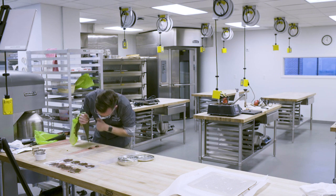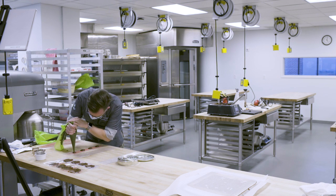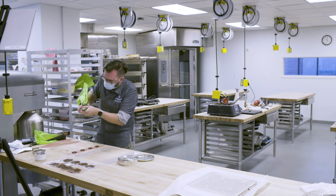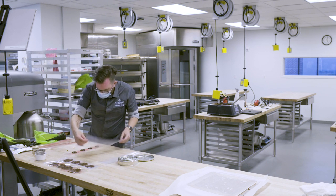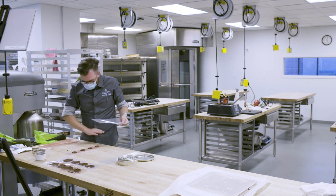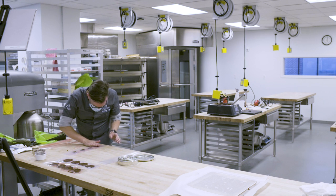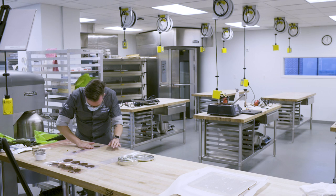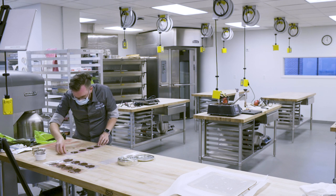I think there's endless possibilities with this. One thing I thought would be fun to try, although I haven't, is instead of piping just one and doing this pressing, what if we were able to spread one type of chocolate on one piece of acetate and a different type on another, so you actually have two different halves, and see how that would work and look.